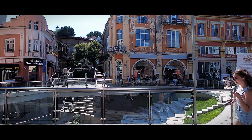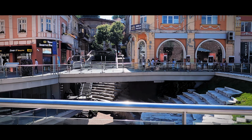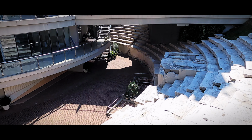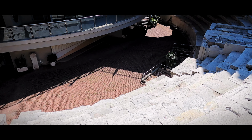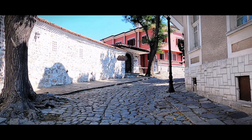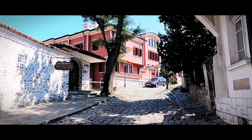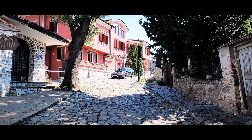Today we're taking a tour of one of my home cities, Plovdiv in Bulgaria. Now this city is famous for its Roman infrastructure and museums. So we're walking through the old town, or in Bulgarian, Stari Grad.